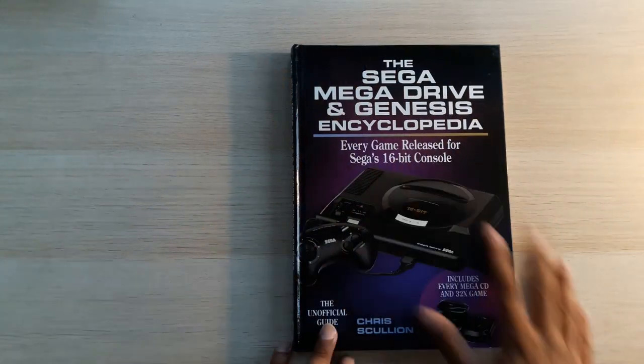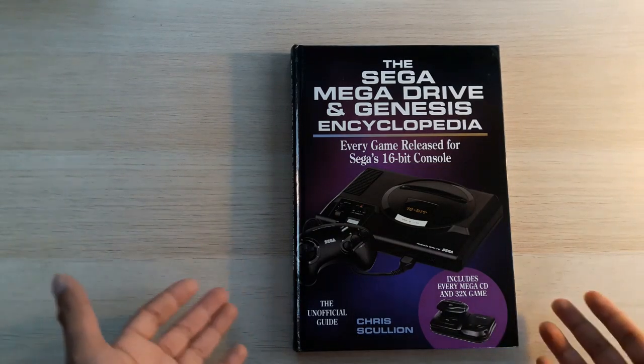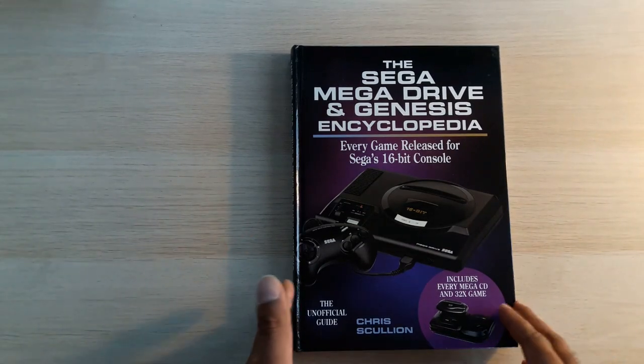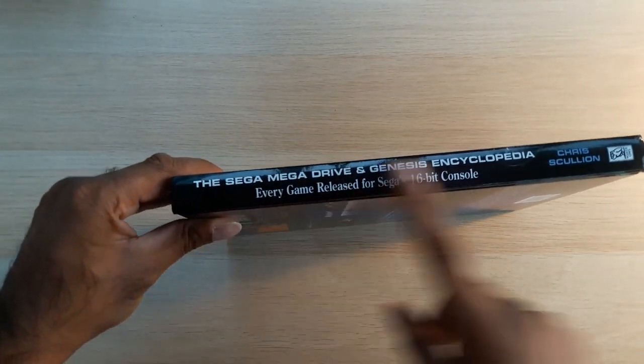So, what I'm looking at here, and I'm looking at a whole series of these, are books by a guy called Chris Scullion. He's British, I think he's Scottish, and he's a video game journalist with 15-20 years experience, and what he's done is a great series of encyclopedias of retro games. Now, I'm just going to rattle through them here.